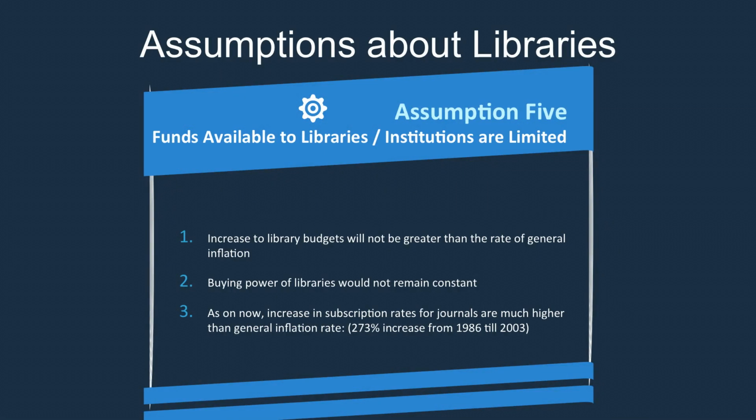Assumption 5 is that funds available to libraries or institutions are limited, which is a fact. They are very much limited, and we have to find means as to what best we can do within the funds made available to the library. You can see that there is a 273% increase from 1986 to 2003 in the cost of journals and books. So, the funds available to libraries are not indefinite, and we will have to do something to make both ends meet within the budget that libraries have.